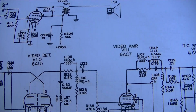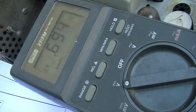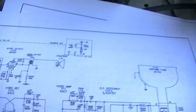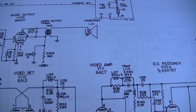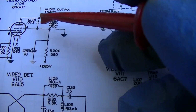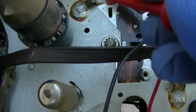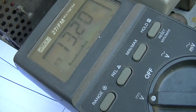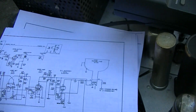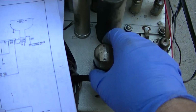Let's take a look at 5. It should be 0. So let's see, 5. So tell us if our capacitor is leaky. It's 0.6. It's a little leaky, but not real bad. And 7. No, wait. 5. That's 8. Let's try 8. 8's our cathode, which is 13 volts, which is probably on the high side, but again, this capacitor here is probably a little leaky.